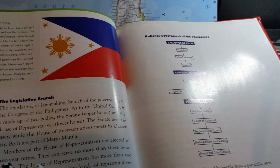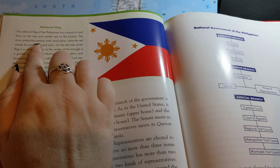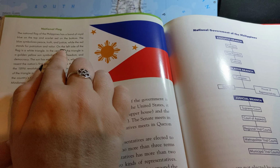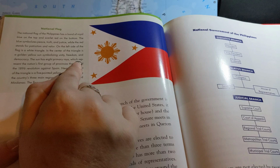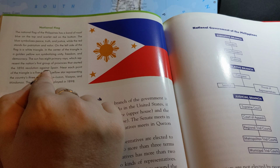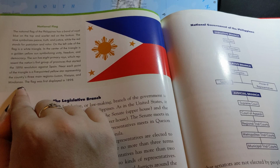And here is the flag. So let's read about this. It says, the national flag of the Philippines has a band of royal blue on the top and scarlet red on the bottom. The blue symbolizes peace, truth, and justice, while the red stands for patriotism and valor. On the left side of the flag is a white triangle. In the center of the triangle is a golden yellow sun symbolizing unity, freedom, and democracy. The sun has 8 primary rays, which represent the nation's first group of provinces that started the 1896 revolution against Spain. Near each point of the triangle is a 5-pointed yellow star representing the country's 3 main regions, Luzon, Visayas, and Mindanao. The flag was first displayed in 1898.